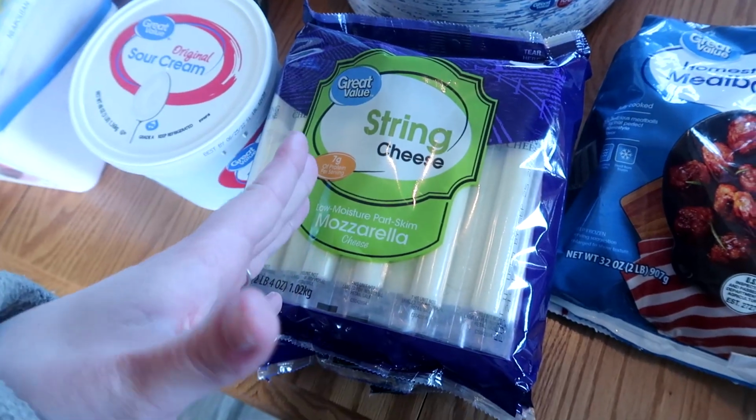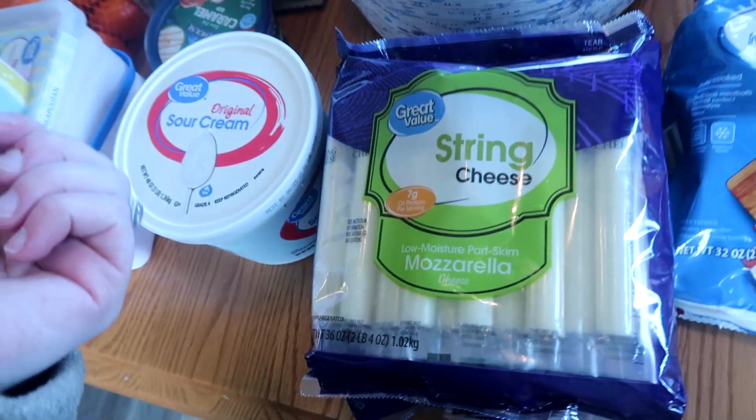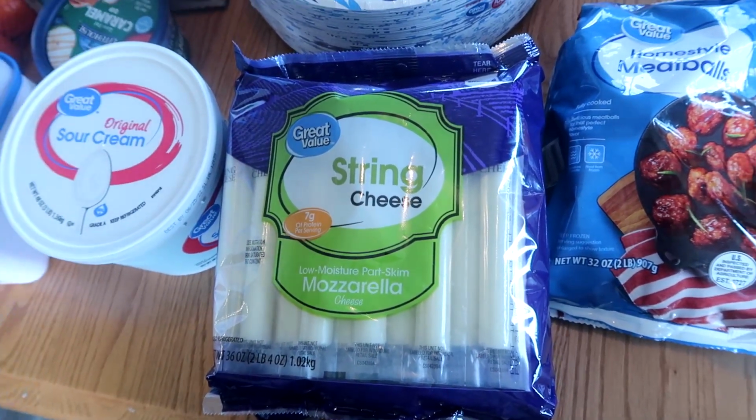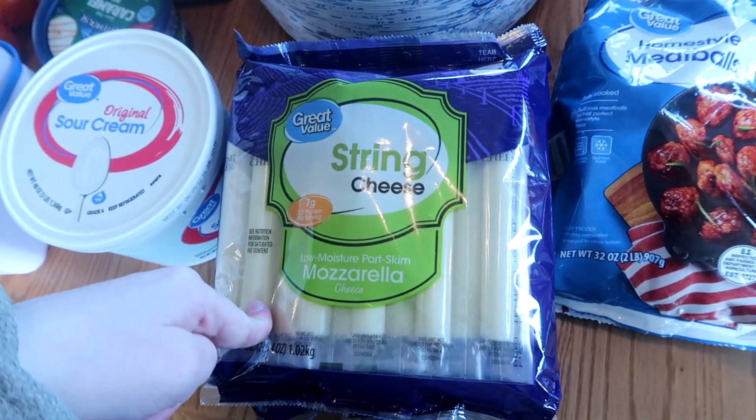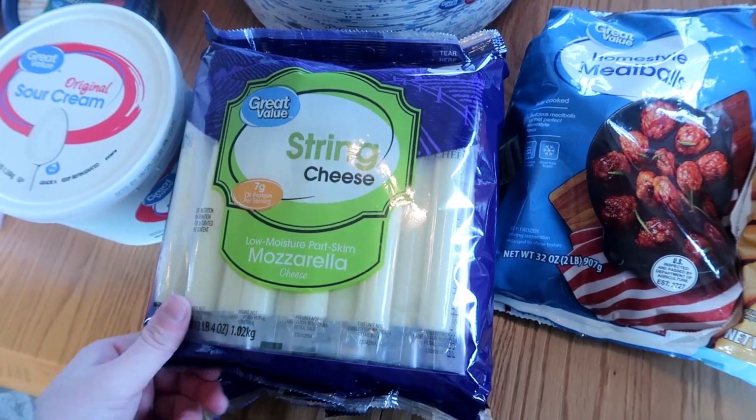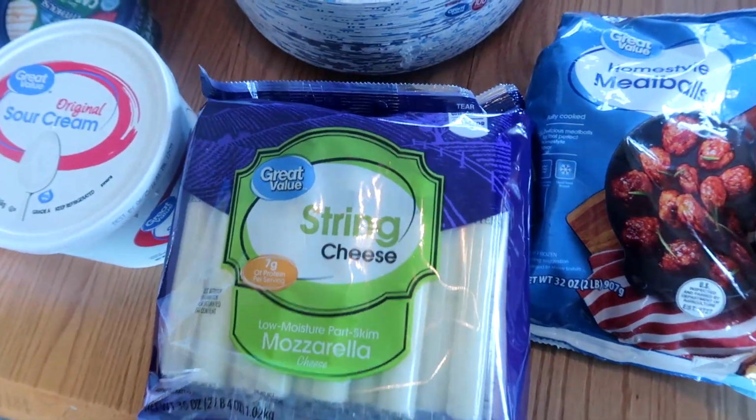I haven't done string cheese in so long because the prices were always really high. I just bit the bullet and did it this month. I have a couple packed lunches that I need to make for my school-aged kids. They have some field trips and stuff. String cheese is always just easy in those, so I got 2 things of that.